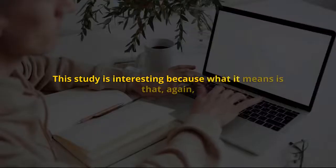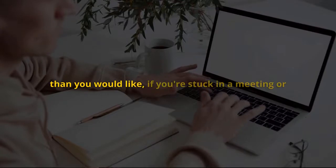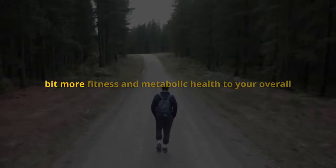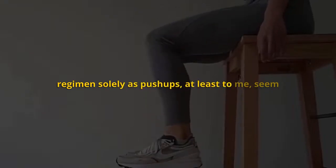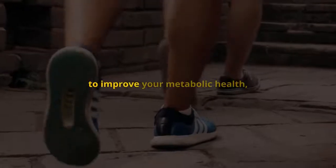The point being that if you're somebody who cares about their fitness, this study is interesting, because what it means is that, again, if you are forced to be immobile or sitting longer than you would like, feel stuck in a meeting or Zooms or class or on a plane, etc., or if you're simply trying to add a bit more fitness and metabolic health to your overall regimen, soleus push-ups, at least to me, seem like a very low investment, simple, zero cost tool to improve your metabolic health.